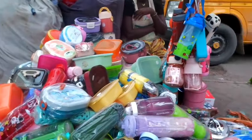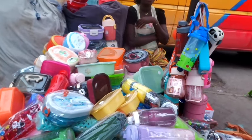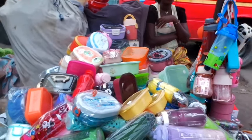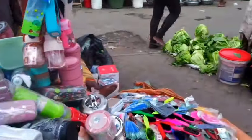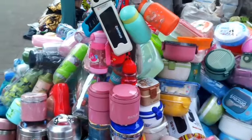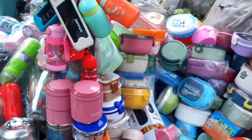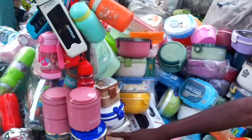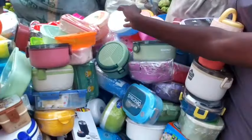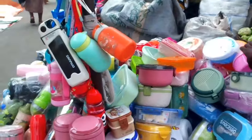So this woman is also selling bowls. Let's find out from her. Let's know her prices and let's see if I can buy some from her. Yeah guys, so she said she has it, the one that she points to is 70 cedis in our currency, and in dollars it is $4.3. So I told her it's expensive.